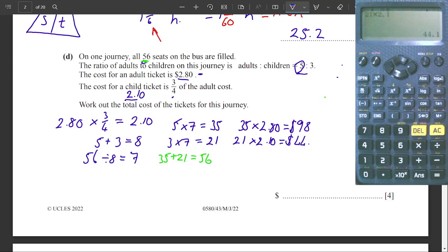$44.10. So in total, adult tickets plus the children tickets, $142.10. Well done.